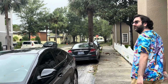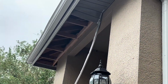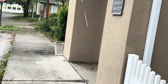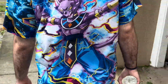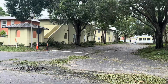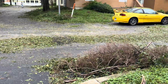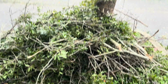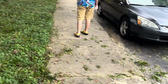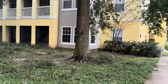There's a lot of cleanup. Yeah, it all kind of came off up there. Oh boy, it's like all the pieces are down here, and over there. They're already doing a lot of cleanup around here. We just passed a neighbor who said he had a lot of shingles come off the roof. But you can see all the piles that they are making. There are a lot of branches still hanging, so we've got to avoid some of these areas just in case.